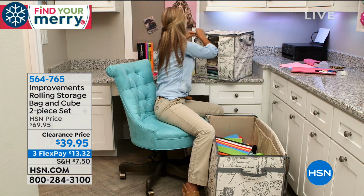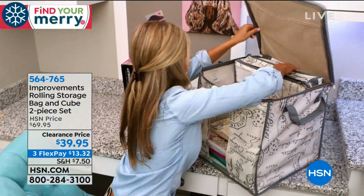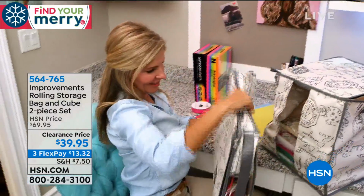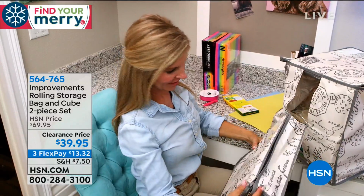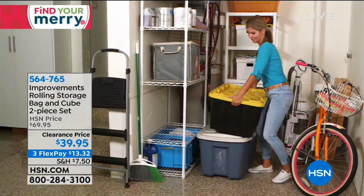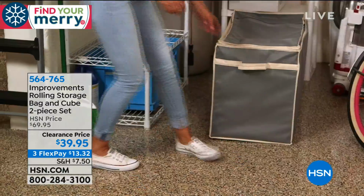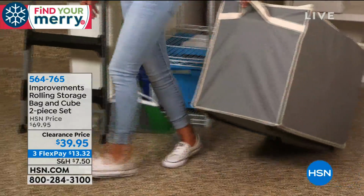So gone are the days where we use the heavy, cumbersome plastic ones where the lids pop off. This is you storing your crafting, all of your holiday gift wrapping. It is an amazing storage system at the lowest price that it's ever been offered at. So $13.32, final call on those.